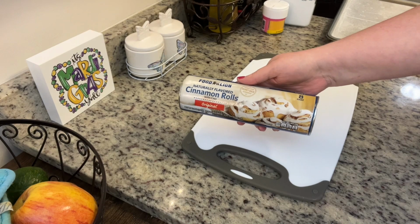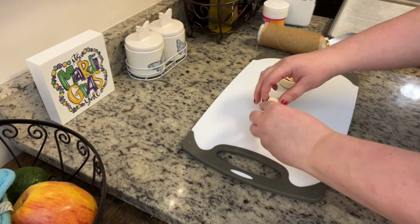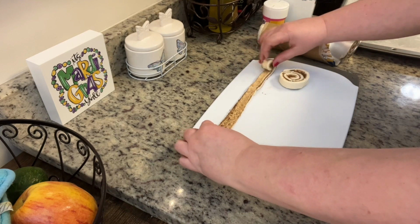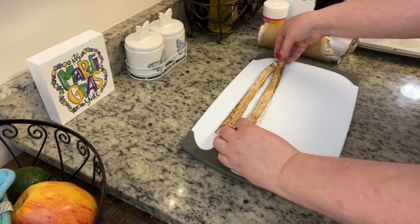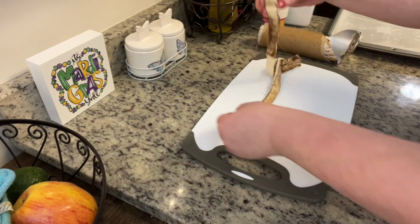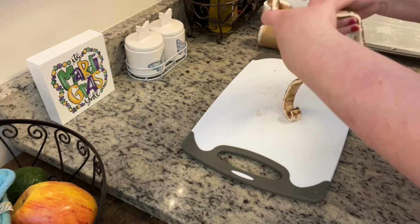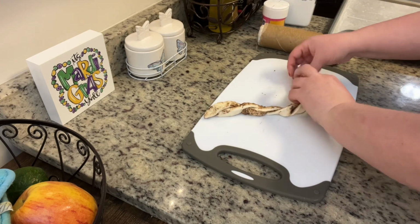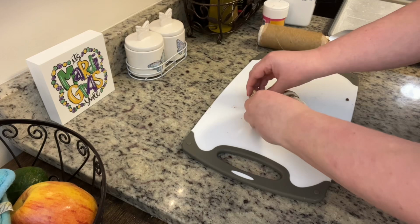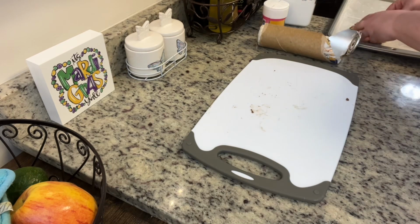All we're going to do is take a can of cinnamon rolls, and you want to make sure you get the cinnamon rolls. I know Pillsbury tries to be sneaky and has one of the cans that is a biscuit. It's not a cinnamon roll. You're going to take 2 rolls, unroll them, and then twist them together, form them into a little circle, put them onto either a greased baking sheet, or in my case I used parchment paper, and bake these according to your cinnamon roll directions.